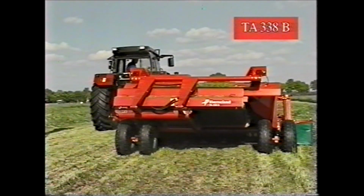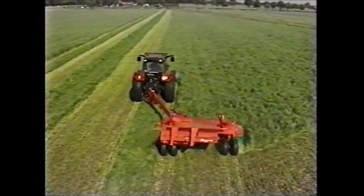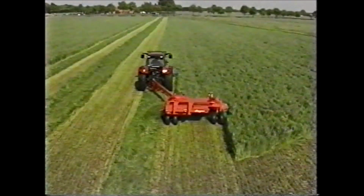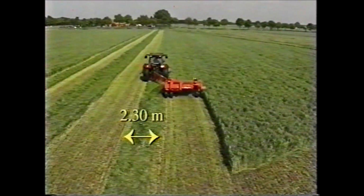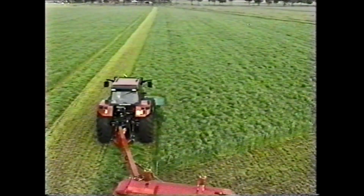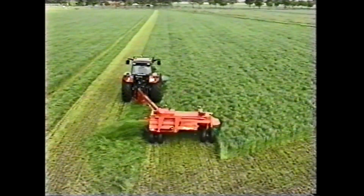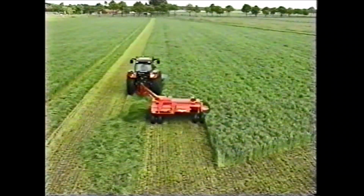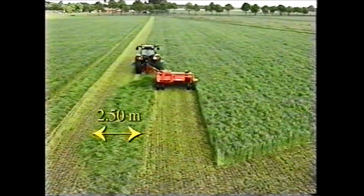Let's have a look at the different possibilities. For trailed precision choppers, two swaths can be placed on top of each other to match foragers with pickup widths of 1.8 to 2.3 meters. If faster wilting is required, the swaths can be laid close together by increasing the speed of the auto swather to suit pickups of 2.3 to 2.5 meter working widths.